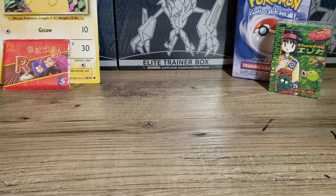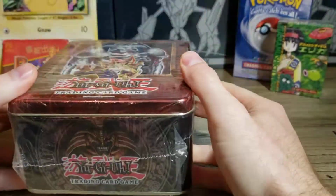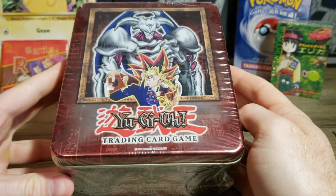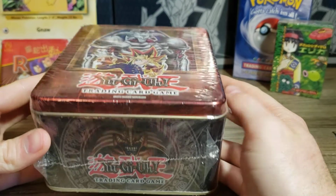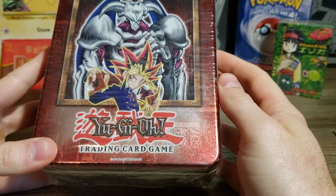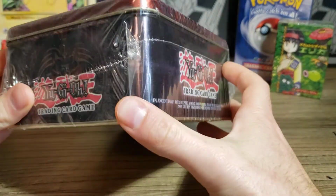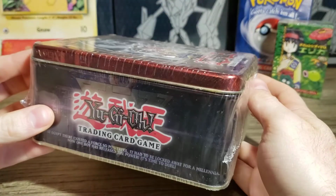So we're going to start with a Yu-Gi-Oh! tin. So this is a 2002 Summon Skull tin. I'm sure most of you guys had one of these, kept your cards in it. I had a Summon Skull. So this is sealed. I paid $160 for this.